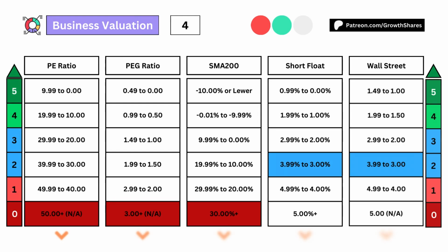And the last 5 metrics deal with the company's business valuation. To get those 5 points, the PE ratio will need to be 9.99 or lower, the PEG ratio will need to be at 0.49 or lower, the SMA 200 will need to be at negative 10% or lower, the short float will need to be 0.99% or lower, and the Wall Street rating will need to be 1.49 or lower for a max 25 points.